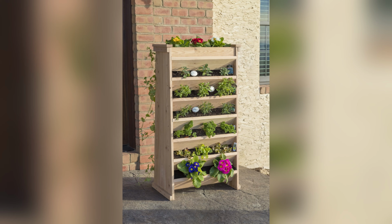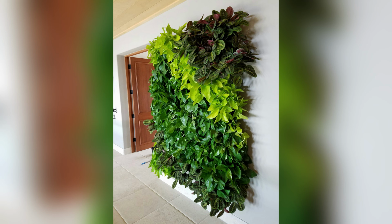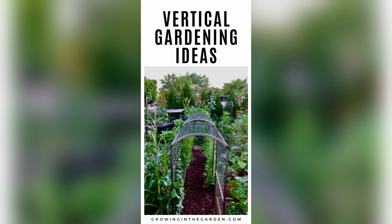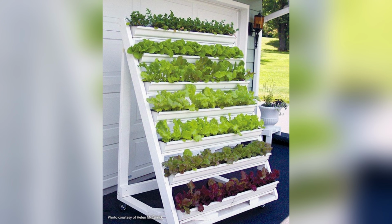Finally, think about how you can make your vertical garden work for you. Vertical gardening isn't just about aesthetics. It can also serve practical purposes. Consider growing edible plants like herbs or vegetables, which can save you money on groceries while adding beauty and flavor to your space. You can also use vertical gardening to create privacy screens or shade structures, reducing your need for expensive fencing or awnings. With a little creativity and some savvy shopping, you can create a budget-friendly vertical garden that's as easy on the wallet as it is on the eyes.